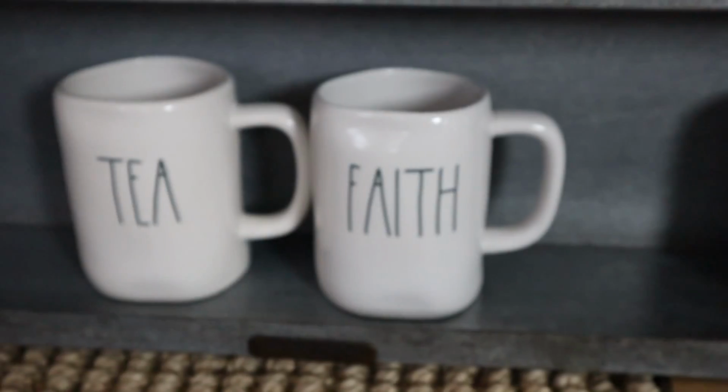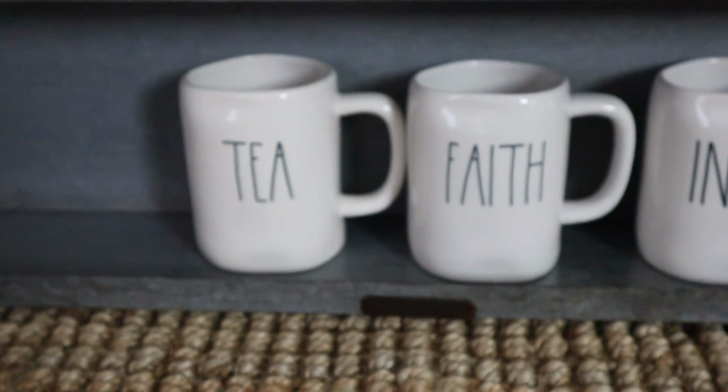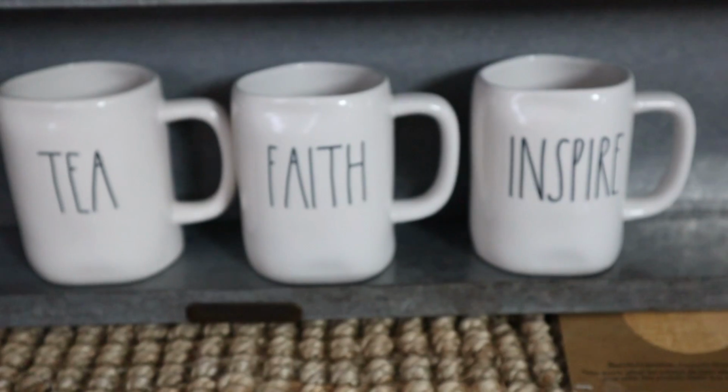I was able to find 2 more to add to my collection as well, Faith and also Tea. These will go in the coffee bar along with all the other ones that I have. I don't have many. I might have, say, 20, which is still a lot of coffee mugs, but I think in the grand scheme of the RAE DUNN craze, that's not too many. So 3 more, Faith, Tea, and Inspire, to add to my collection.